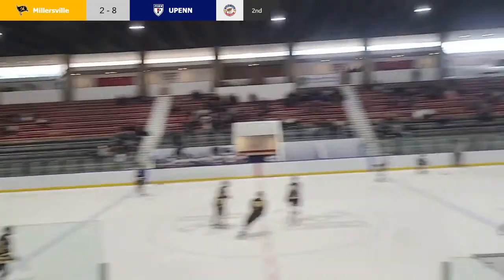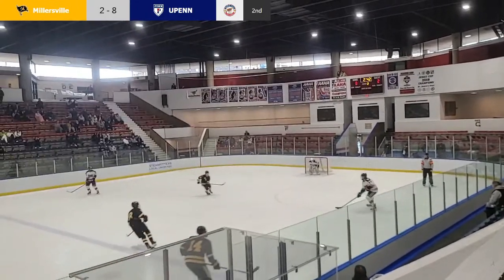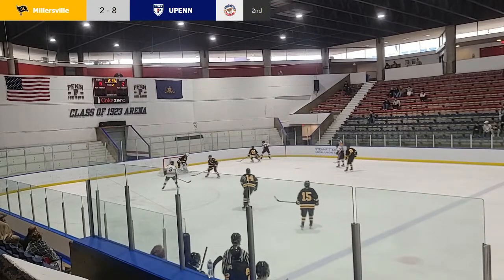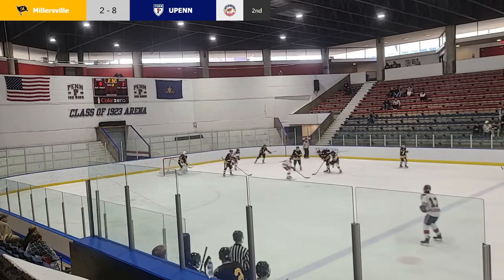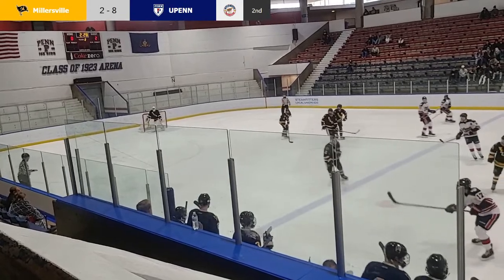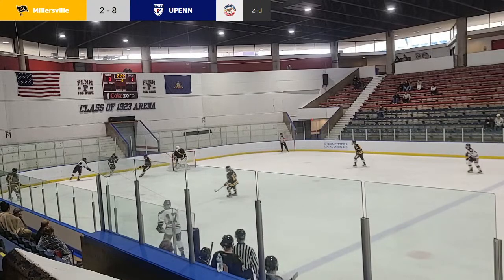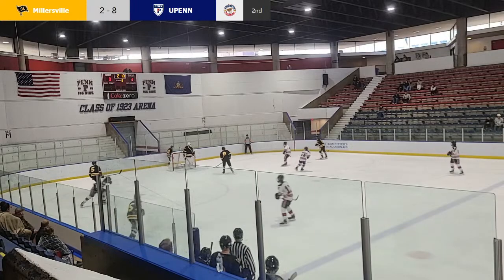Here's Tui. Fired over to Schmidt. Stretch pass to Tui. Dunnigan strips him of it. Here's Burke. It's going to come free of the zone, but Penn's going to collect. Here's Rahman. Wraps that one back in. Baldacci stops it. And Stefan loses possession to Kohata and Dunnigan.